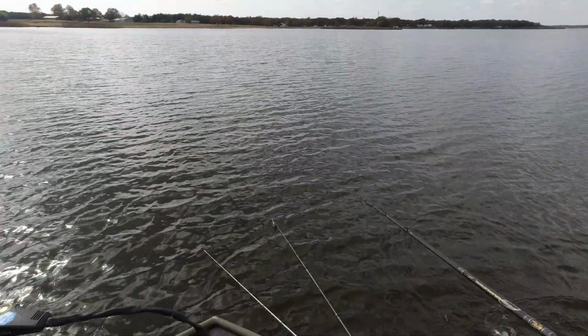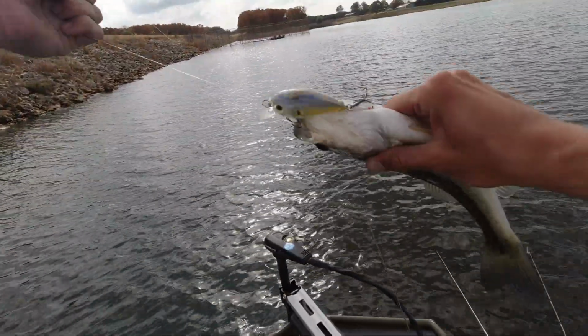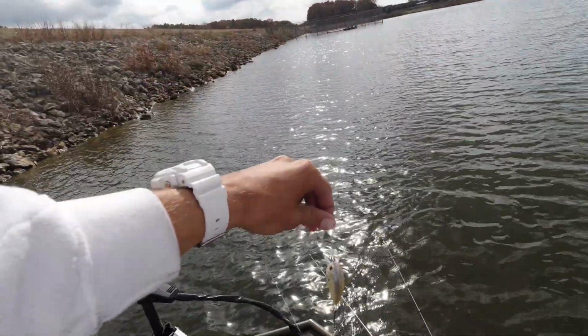Got a little guy. Got a little guy on the old square bill. All right.